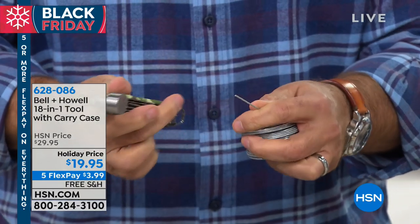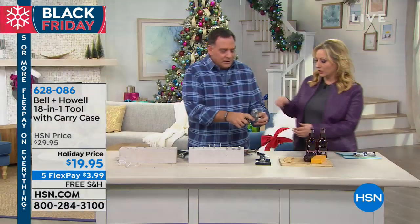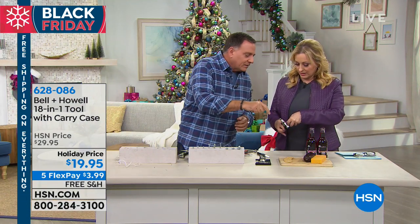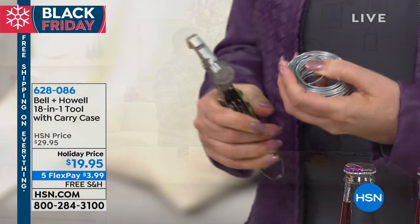So not just for the guys out there, not that guys don't do crafts, but look at the way you can go in there. Can I try it? Yeah, you want to try it? I do. I want to see just how hard it is. Make sure it's in the end. See that flat part right there? It goes right in here. No, down more. Yeah, right there. And squeeze. Oh, boom! Okay. You did it. I did it. See what I mean?